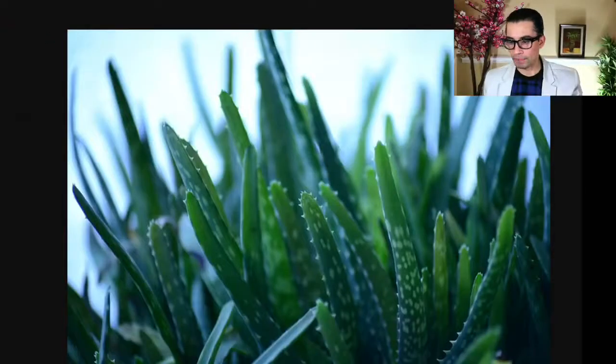Number 1 is going to be aloe vera. Now, aloe vera supplements or juices can be made from the leaves. The leaves look like cactus, and they help lower your fasting sugar level, as well as A1C, in people who are pre-diabetic, as well as people who have type 2 diabetes.